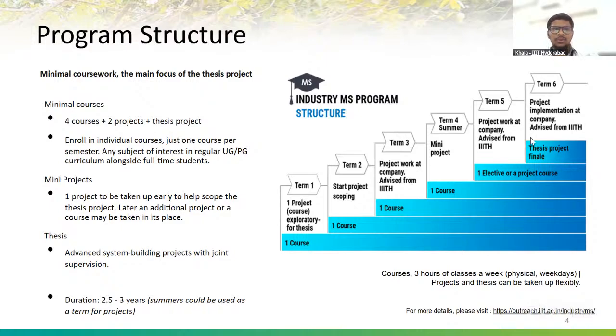I'll just run you through the program structure, and then we can open to questions with Professor PK. Professor PK will join us in the next 5 minutes. So if you have any questions related to courses and opting and all, you can ask Professor PK.